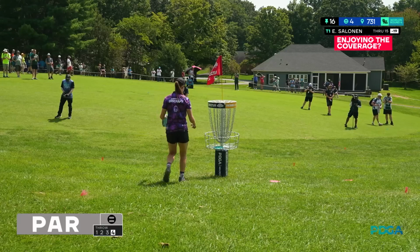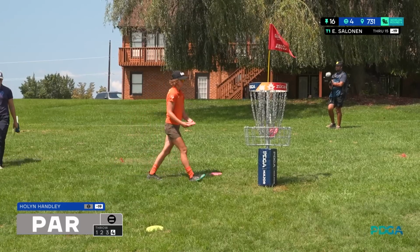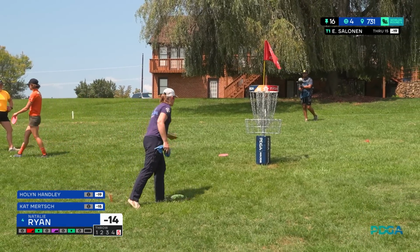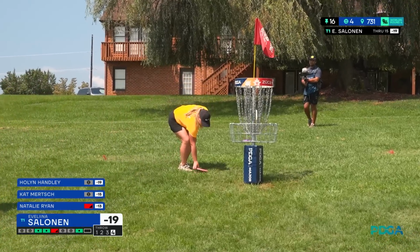There were 4 birdies on hole 16 today. Great birdies. Paige Pierce, Emily Weatherman, Silva Saarinen, and Paige Shue. 64% of the field parring this one. So this is just one that you've got to get your par and move on.